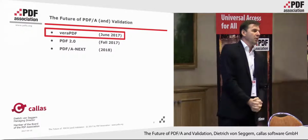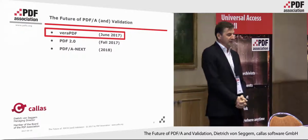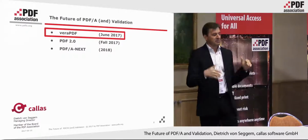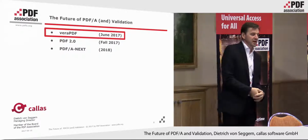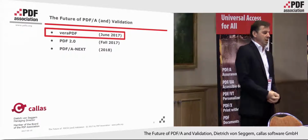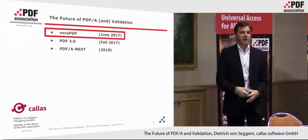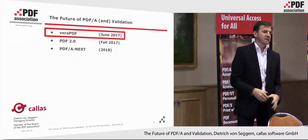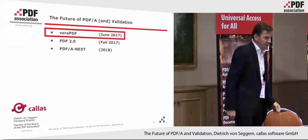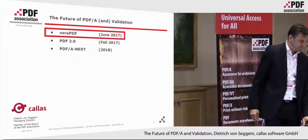We have heard about PDF 2.0 already, and that will materialize, meaning being published by ISO, most probably within this year, and then PDF/A next, and that will not be before 2018 or maybe even 2019. We will cover that in more detail later.